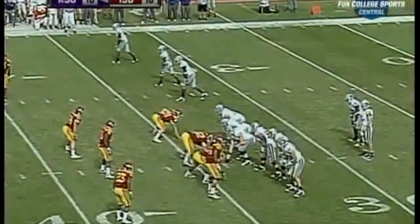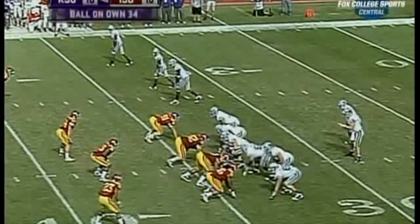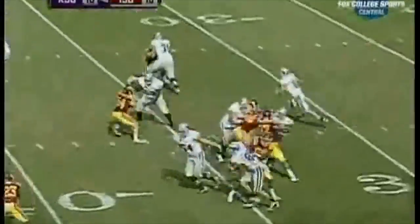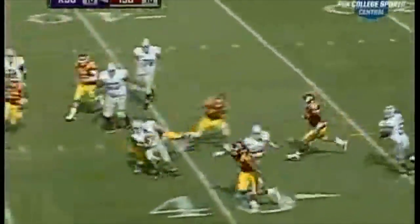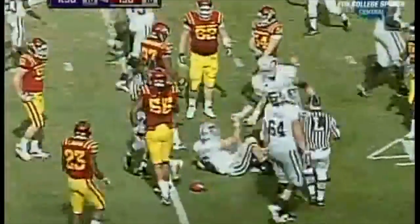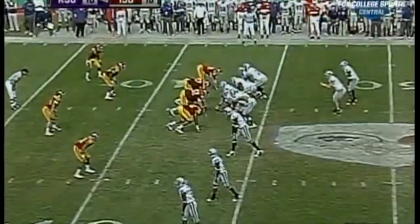The speech you just gave him in there, have you given him that one before? Yeah, I've been coaching for 47 years or something like that, so I'm sure I've been repetitive a number of times. What did you tell him? Told him we need to play harder, more aggressively, and with greater spirit. All right, thanks, Coach. Good luck.